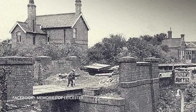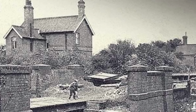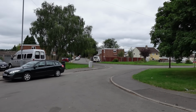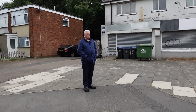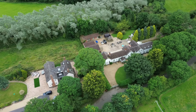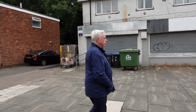So I'll try and find some pictures of this station. That's got a feel about it, isn't it? Down there, so there's your track bed. But it was double track, and it was a lovely little station. Although they were intermediate stations, they did spend some money on the stations. They were lovely. And when we get to Lowesby, we're going to see a great example of one of them.